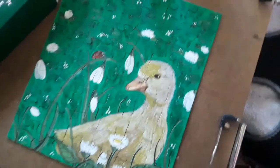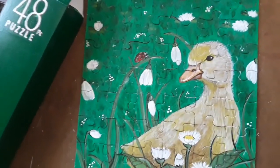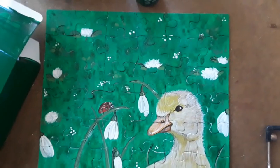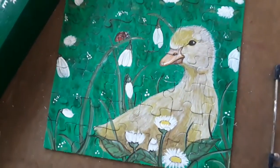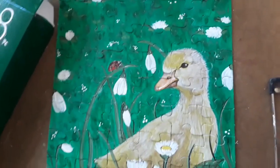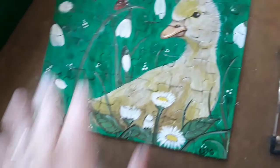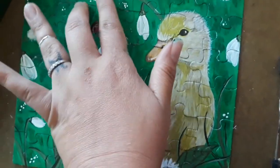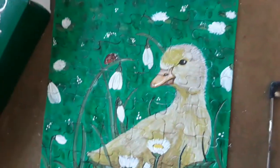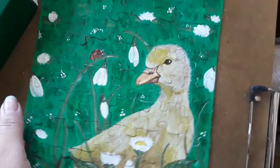I could sit and keep tweaking and tweaking and not liking it and keep doing more and more work to it, and I just need to leave it alone. For my first attempt, I like it. I like the process. I learned a lot for trying this. I already took it apart and put it back together. I let it dry for a little bit and put it back together. And so now I'm going to pop it apart and go put a clear coat on it.